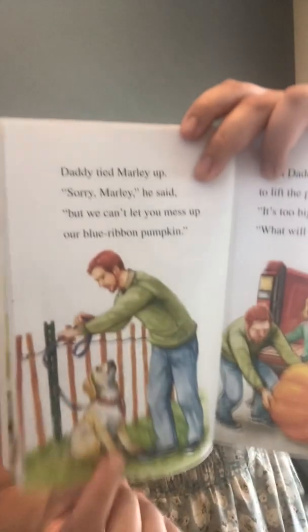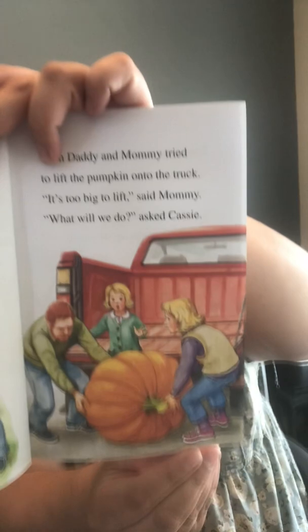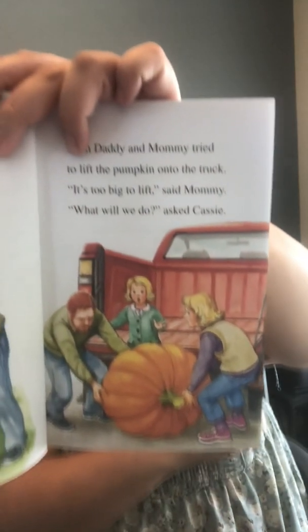Then Daddy and Mommy tried to lift the pumpkin onto the truck. "It's too big to lift," said Mommy. "What will we do?" asked Cassie. You see, they're tying Marley up to the fence. And now they're trying to figure out how to get that pumpkin up in the car. You saw that? It's too big.